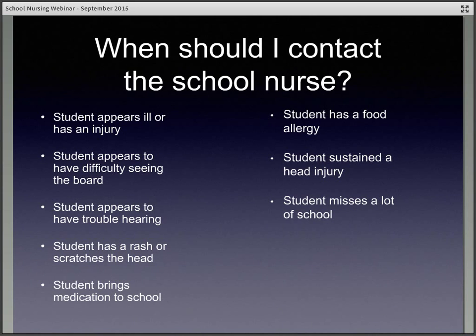Student misses a lot of school. And sometimes this may be over a long period of time. Let your school nurse know, especially if she's an itinerant nurse who isn't there every day. Let her know who's having problems with regular attendance. That's important for her to follow up on. If the student has been hospitalized, had a fracture, or any other kind of severe injury or serious illness, again, if your nurse is itinerant and only comes once a week or once every other week, please let her know so that she can follow up and contact the parents to see if there's anything else that the school needs to know.